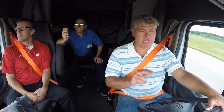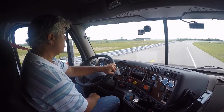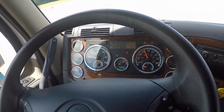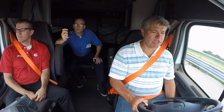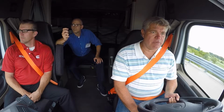Now we're coming up on a little incline here. So I expect the engine to kick on at any second, and we should hear it come back in, and we should see our RPMs start to climb back up. And there goes the engine. We're back up to about 1200 RPMs. We're maintaining our forward motion. Everything worked perfectly without any input from me as the driver whatsoever.